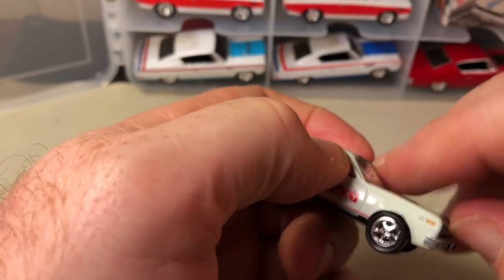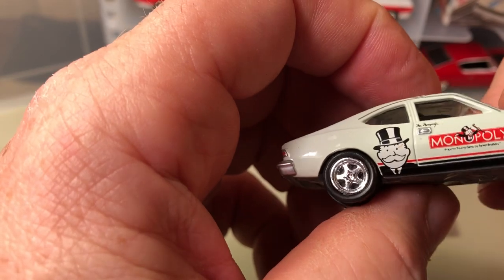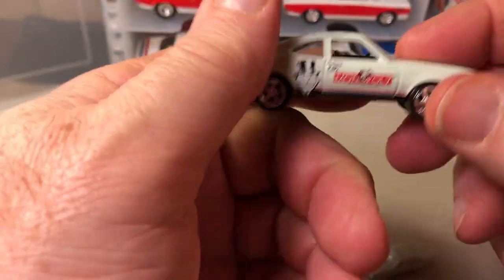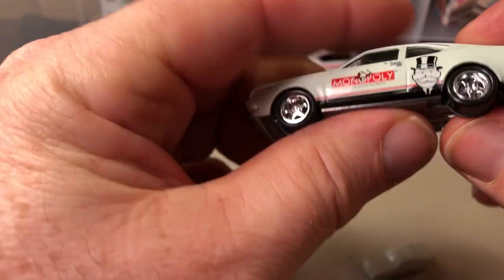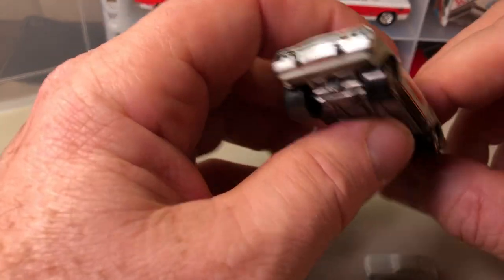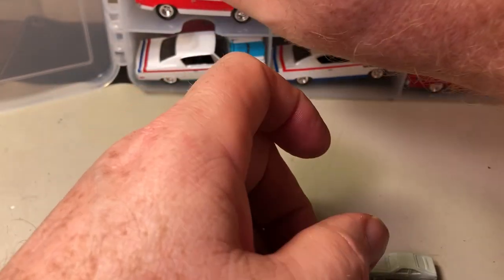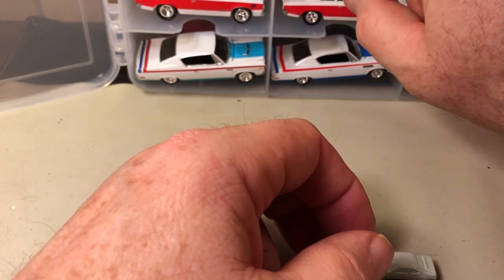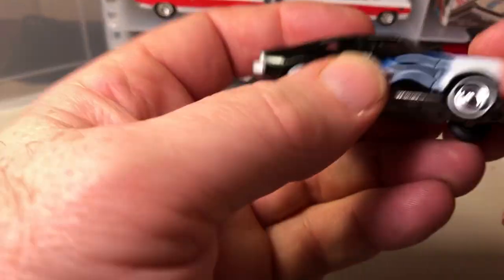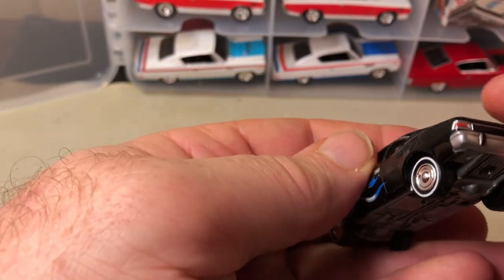This is a Concorde, I believe is what it says. This was their Monopoly series, and it even came with a little game piece. No opening features, unfortunately. But the closest analogy would be that at the time, this would probably be AMC's version of the Vega, probably a little bit bigger. It's a nice car. I've seen them, so I do like them. And this is another Concorde.